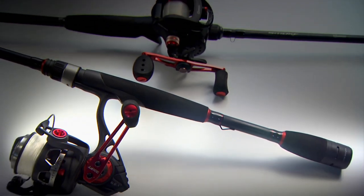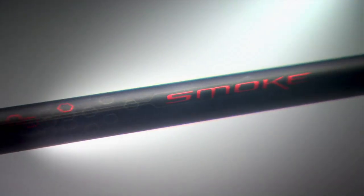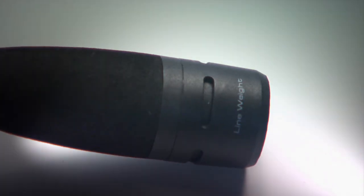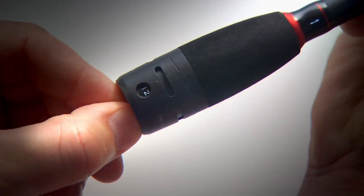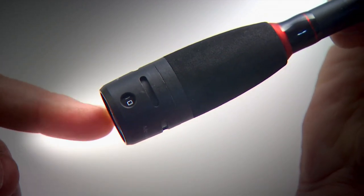Most of the time we use Quantum Smoke rods and reels, both in spinning and bait casting. They've got all the actions we need. The Smoke PTs have a few new wrinkles that are really interesting. Have you ever picked up one of your rods and forgotten what pound test was on there? Well, not anymore. Both spinning and bait casting have a line weight indicator. This is super slick. In this case, we have the dial set on 10 pound test.